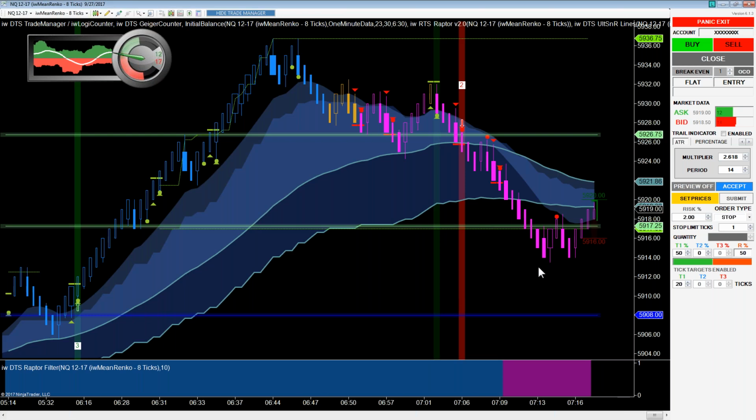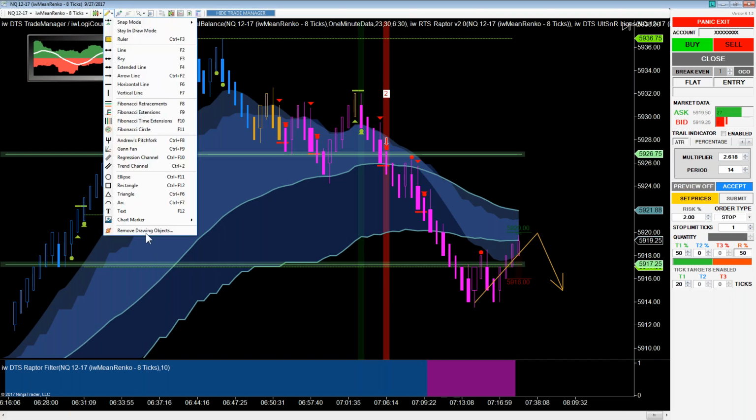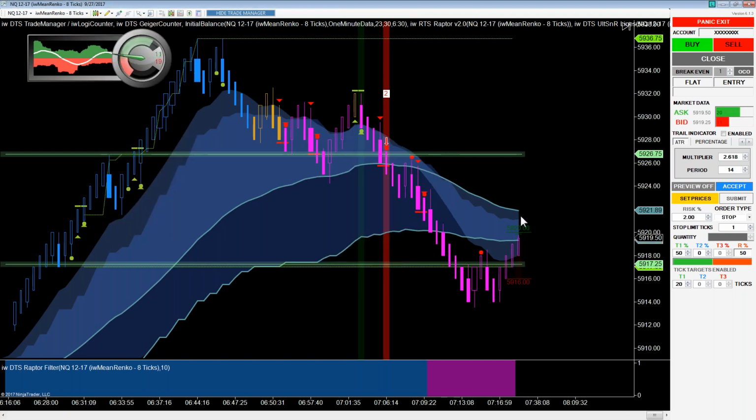The clouds need to cross. That's step one. Step two, the market needs to pull back into the cloud. And then the market needs to kick the price back out of the cloud. That's when we're going to get our number one signal. Right now, we're still an early number one because the cloud's not completely crossed over yet.